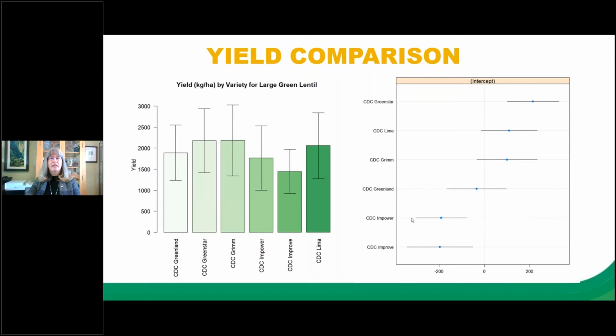The graphs on this slide show the relative yield of large green lentil varieties, both as a bar graph and as a relative ranking obtained from statistical analysis of up to 10 years of regional variety trial data. As you can see, CDC Green Star ranked first overall. CDC Empower and CDC Improve, which still occupy 12% and 5% of large green acres respectively, ranked at the bottom. CDC Lima is a Clearfield variety that is showing considerable promise, ranking second just behind CDC Green Star.